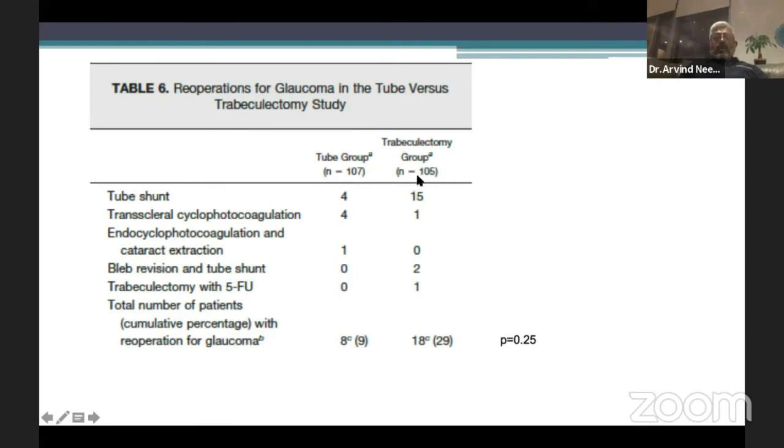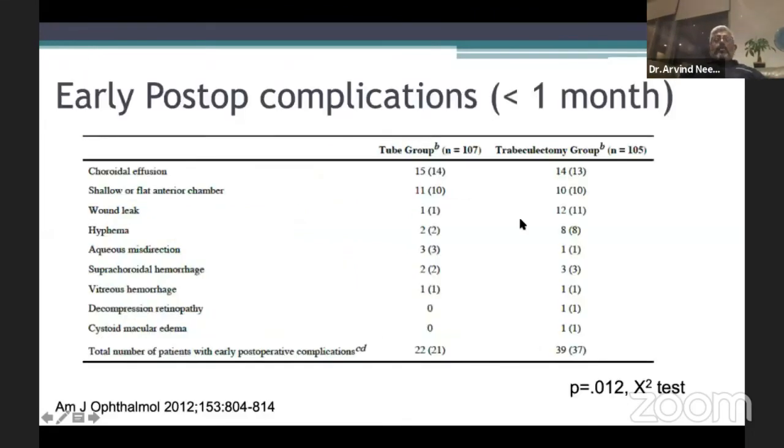Patients who failed trabeculectomy, 15 of them underwent a tube shunt, 1 underwent a CPC, 2 of them underwent a bleb revision, and 1 had a trabeculectomy with 5-FU. Again, if you look at the total cumulative percentage of patients who had a reoperation, it's about 9% and 29%. So the numbers are higher, 8% and 18% between the 2 groups. Again, not statistically significant.